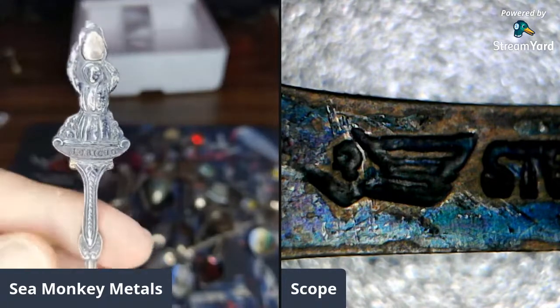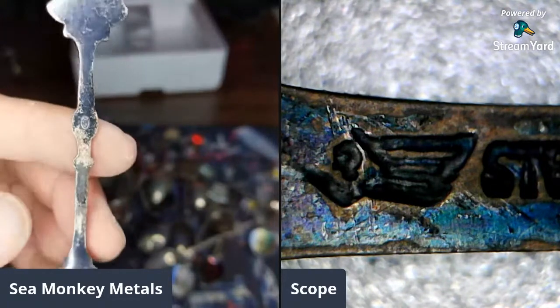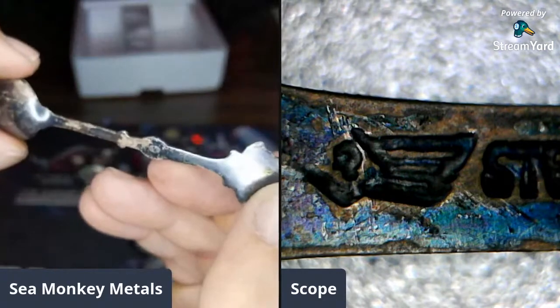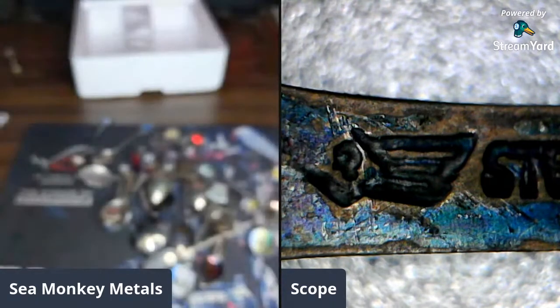Yeah, no, don't clean them. Nope, just like a coin, you don't want to clean them. They hold their value. This one's got some stuff on the back. Let's check this one out.